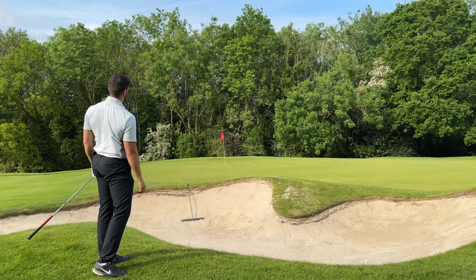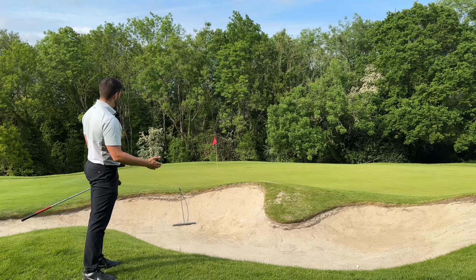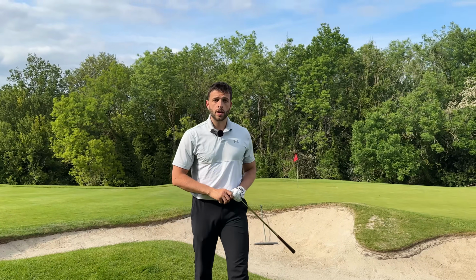That's quite nice, that should run out. It actually hit the bank, got a bit of a power boost there. Pin high, but I actually aimed a little bit too far right, but hopefully we can get up and down and walk off with a par.